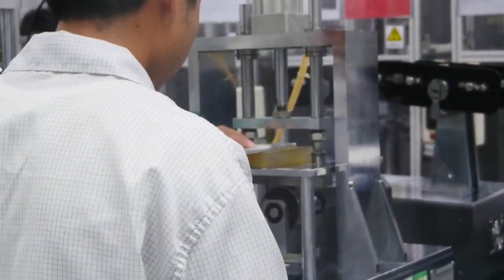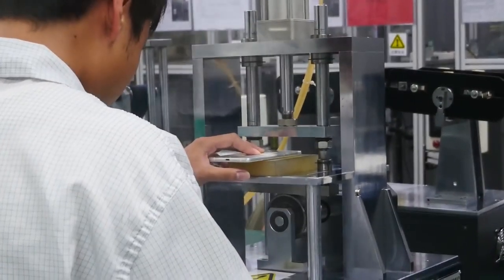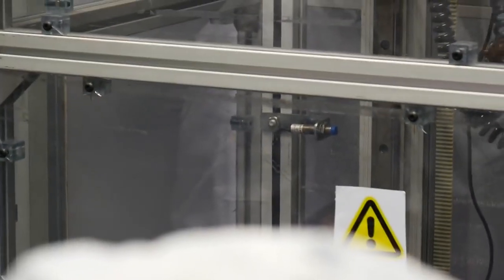This particular one is just a pressing test in order to see if, under some pressure, the phone is not going to cave or get any dents or anything like that. And of course, a big old drop test machine that we got to see a number of times.